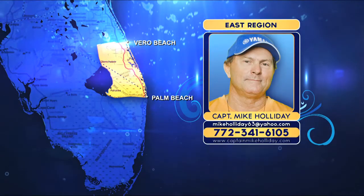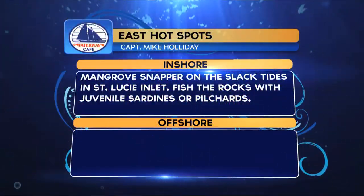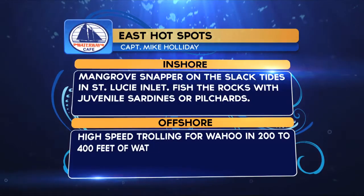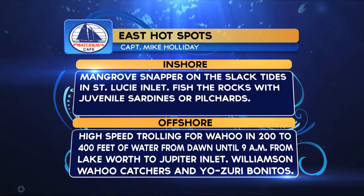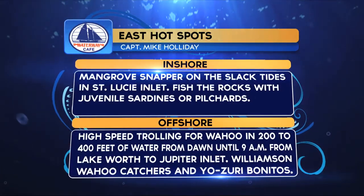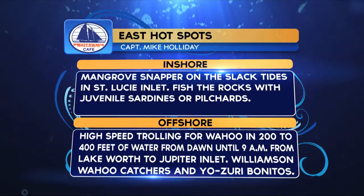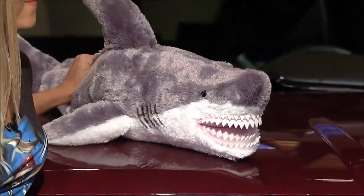Thanks, Mike. Here's the East Region Hotspots brought to you by WaterwayCafe.com. Inshore, mangrove snappers on the slack tide in St. Lucie Inlet; fish the rocks with juvenile sardines or pilchards. And then offshore, high-speed troll for wahoo in 200 to 400 feet of water from dawn till 9 a.m. from Lake Worth to Jupiter Inlet, and Williamson Wahoo Catchers and Yozuri Bonitos would be working real well.